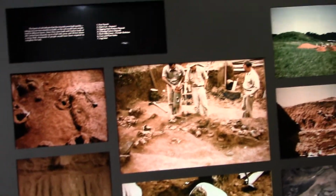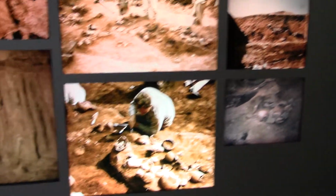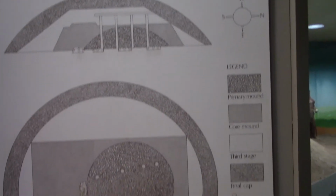This is the excavation of Mound D. There's a bunch of mounds out there. This is one of the better sites that I've ever been to. There's a lot of neat stuff here. There's about 6 or 7 mounds out there, different burial mounds. And this is the cutaway.